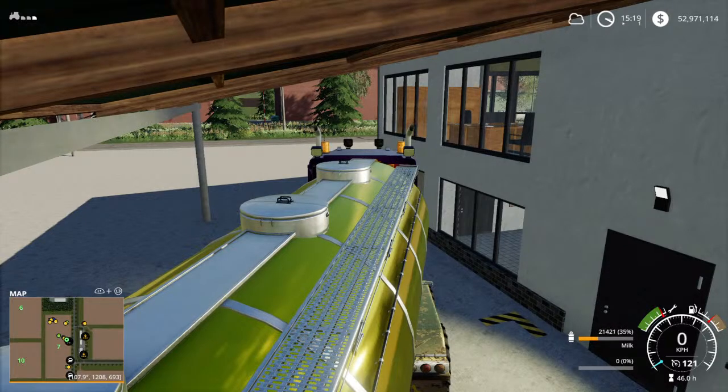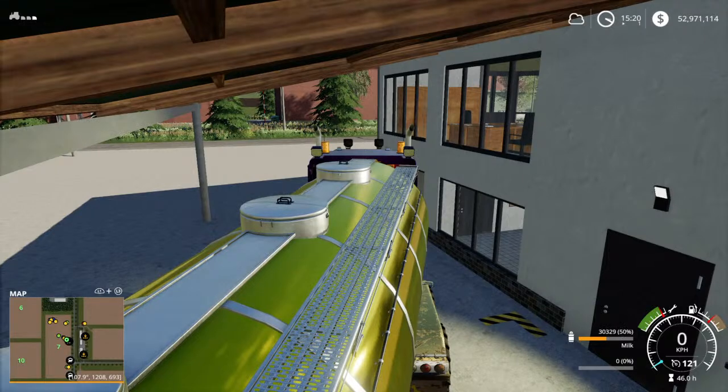I'm coming up on 3 hours here pretty darn quick. So I think I'll take this load of milk in. We'll sell that off, get the truck back to the farm. I think I'll call it a stream for the day. That was good. I had a great one today.